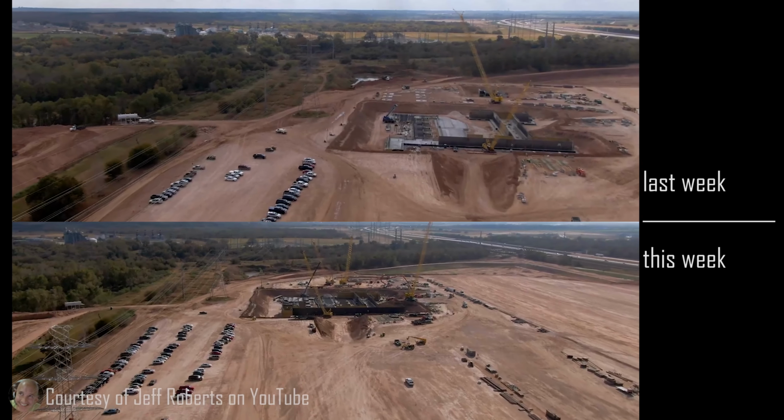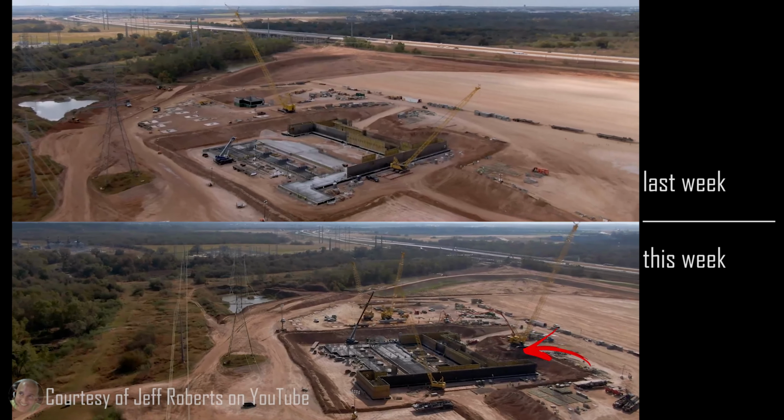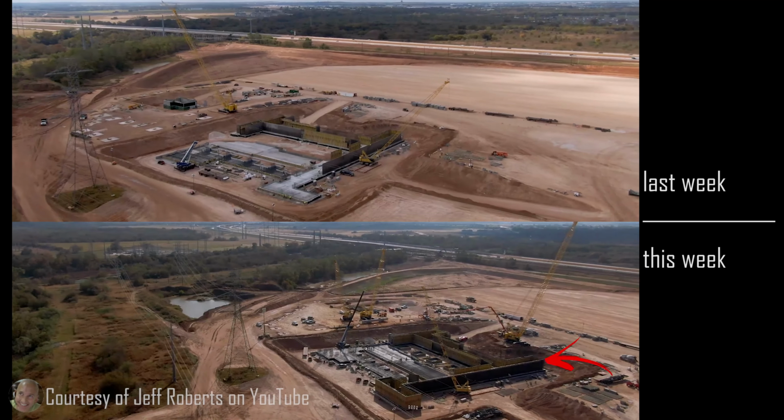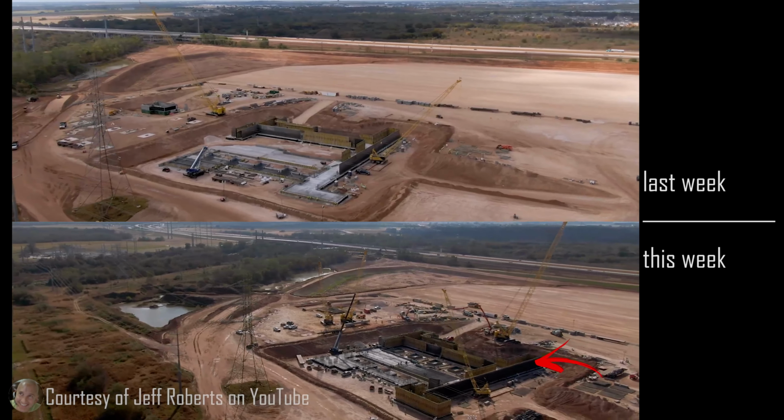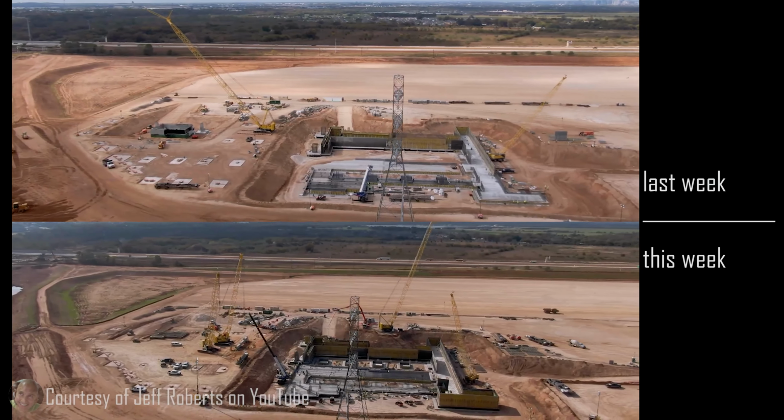And as we move to the giant pit, you'll see that what last week was some mud, some concrete, in some forms, is now about 75% either complete or filled with rebar. These forms will be poured presumably within the next week. This is going to be amazing.